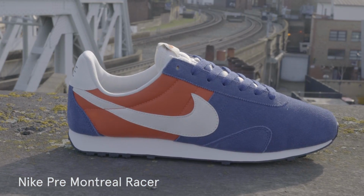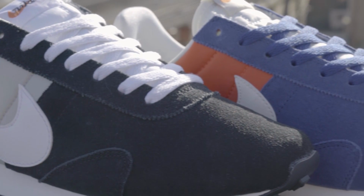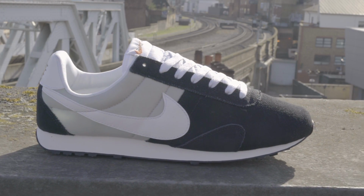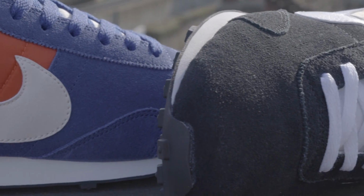The iconic OG colourway. We see so much stuff in terms of technology and all the different outsoles, the different uppers and everything. Nothing beats just a simple mix of suede and nylon, leather swoosh. The thing with these as well is, even if you're not necessarily into a trainer, if you just look for a standard shoe, like going to work, going out, they're perfect. It's not going to appeal to those guys that go for the hype, for the limited releases. But definitely as a general release to the general public.